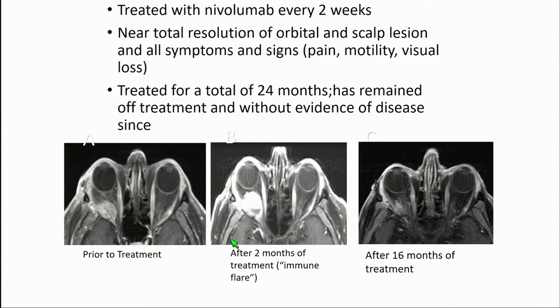And you can see the course after 2 months. We actually see a bit of an immune flare. This may be the time point where the patient might actually say that the pain is worse because they have worse inflammation. This is the autoimmune response, if you will. This happens in about 20% of the cases. You get an actual immune flare.